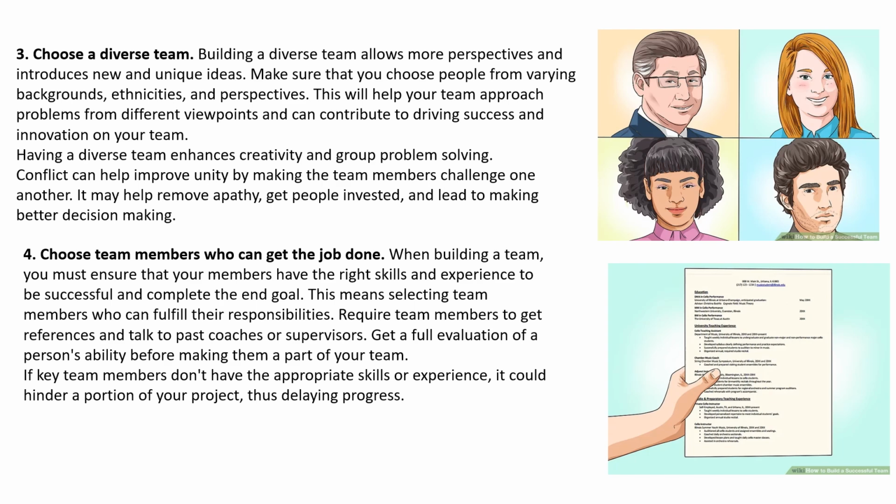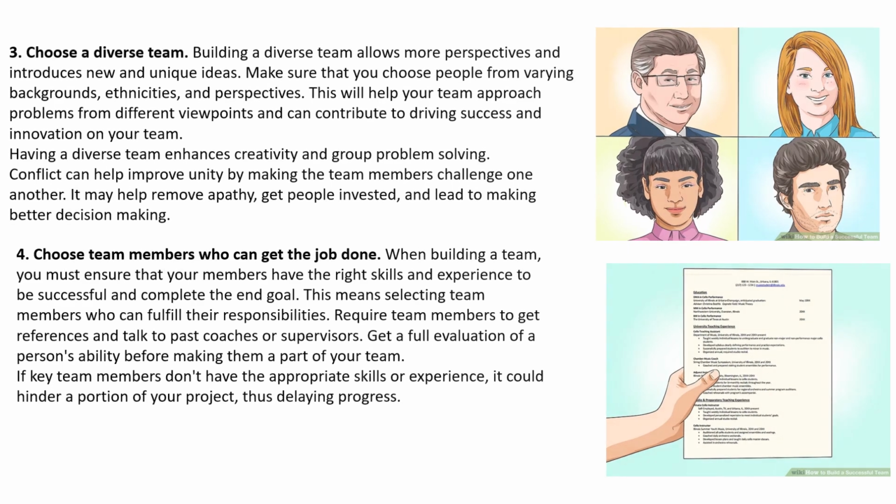4. Choose team members who can get the job done. When building a team, you must ensure that your members have the right skills and experience to be successful and complete the end goal. This means selecting team members who can fulfill their responsibilities. Require team members to get references and talk to past coaches or supervisors. Get a full evaluation of a person's ability before making them a part of your team.